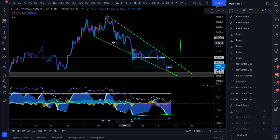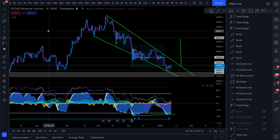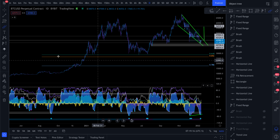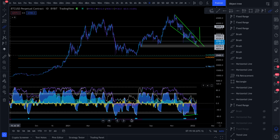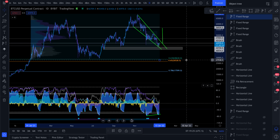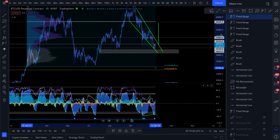And again, the reason for that is because it's a very high volume node. In fact, it is the highest volume node that Bitcoin traded throughout the entire year of 2021. If we just take a volume profile from January 1st, 2021 to our present day, we can see that that $57,000 area is a very high volume node.